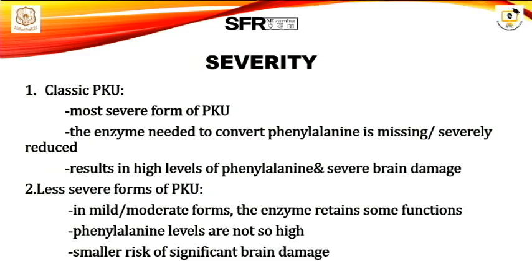Next, the less severe form. The less severe form is not as severe as classic PKU. This form happens when the enzyme is produced in minimal amounts, or the enzyme retains only some of its functions. So phenylalanine levels are not so high, and the accumulation is not as high as in classic PKU. The brain damage or neurological dysfunction will be much less when compared to classic PKU.